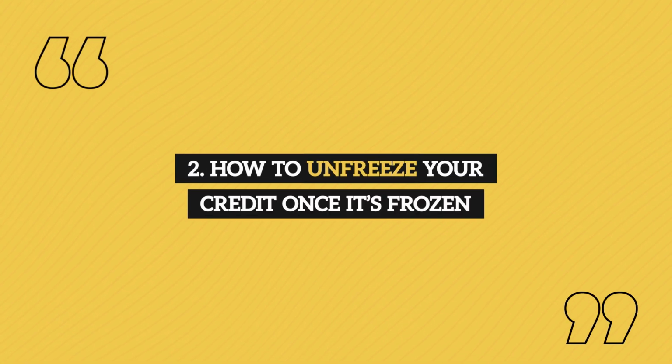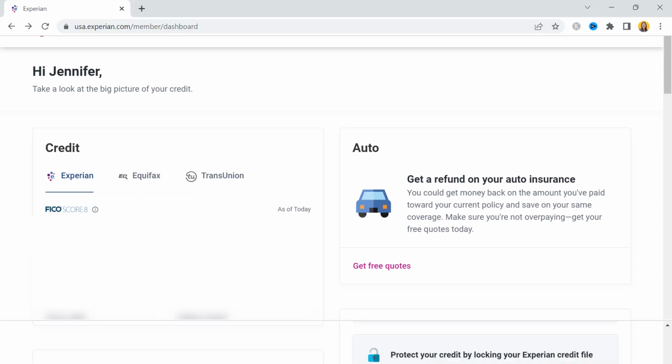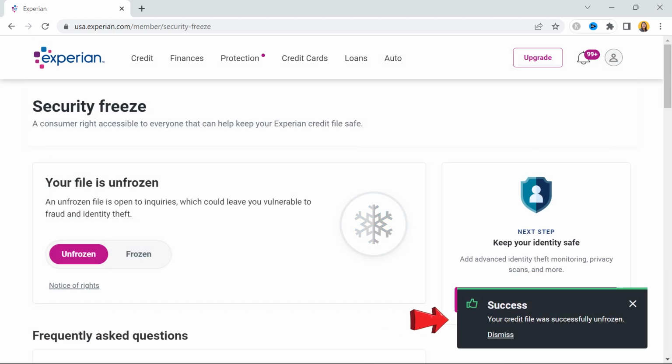Here's important thing number 2, how to unfreeze your credit once it's frozen. Going back to the screen from before, I'll scroll down to the protection box here. I can see that my credit is currently frozen. I'll click on Manage. Now I'll click on Unfrozen to unfreeze my credit. And here's the confirmation box that my credit is now unfrozen.